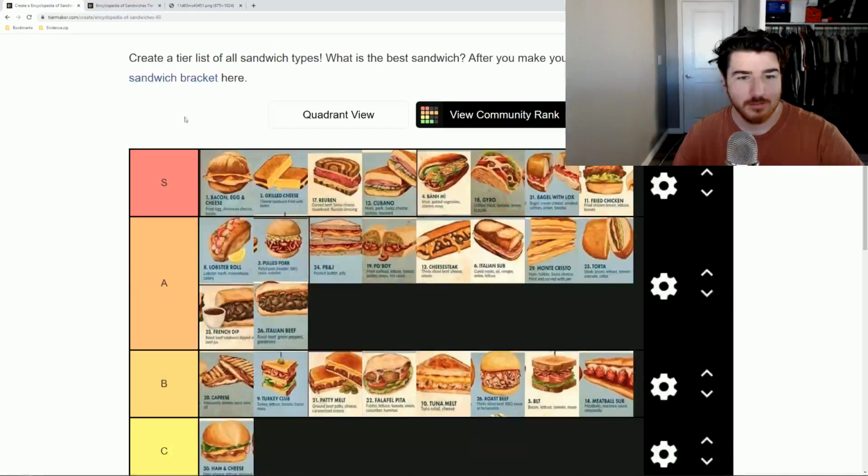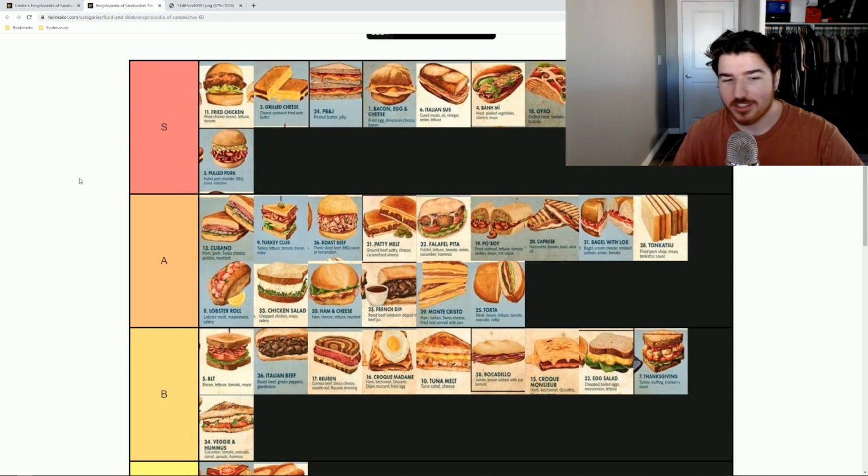Cheesesteak, pulled pork. Man, pulled pork made it all the way up there. I had the cheesesteak and pulled pork in A. What does chat have? Cubano. I can't believe the Cubano's not... I guess it's top A, right? Turkey club, roast beef, patty melt, a falafel pita is all an A? Po' boy. Where's the Reuben? Yeah, we haven't even seen it yet.